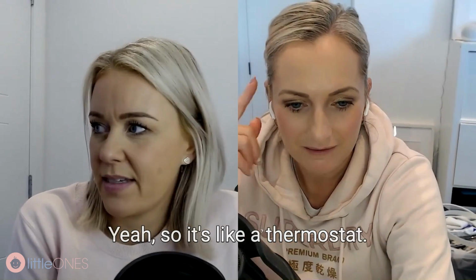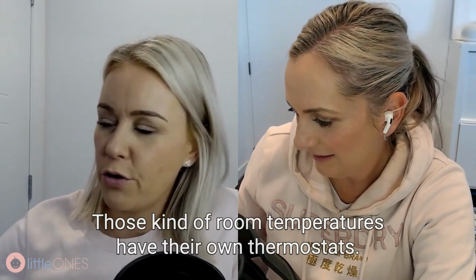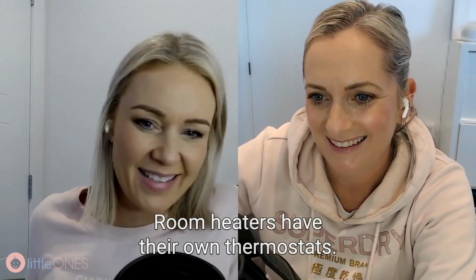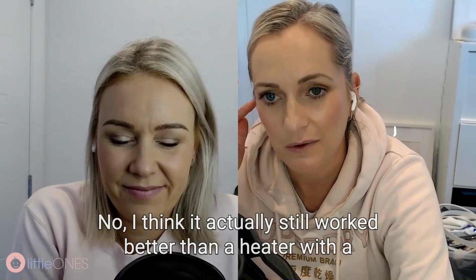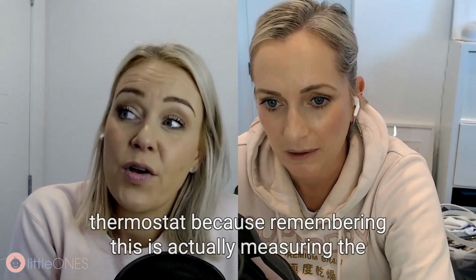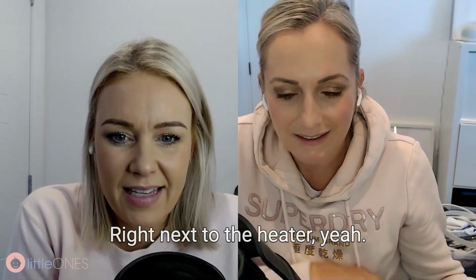Yeah, so it's like a thermostat. Although it is a thermostat. I feel like this was a while ago, before room heaters had their own thermostats. You get fancier ones now. No, I think it actually still worked better than a heater with a thermostat, because remember, this is measuring the temperature of the room rather than the temperature of the heater right next to the heater, yeah.